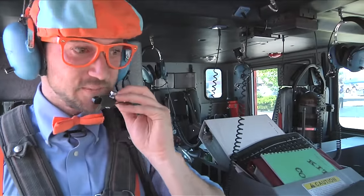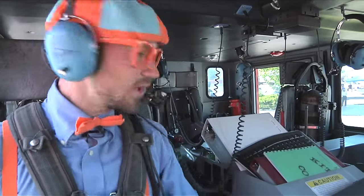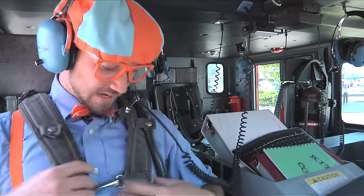Can you hear me? This is Fireman Blippi. Hey, we're inside a real fire truck. I got my seatbelt on to keep me safe. I even got my headset so I can communicate with all the other workers.